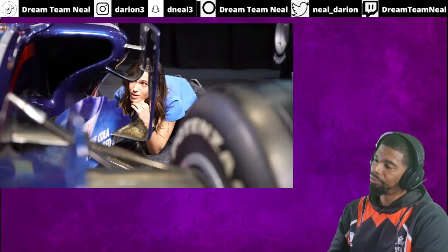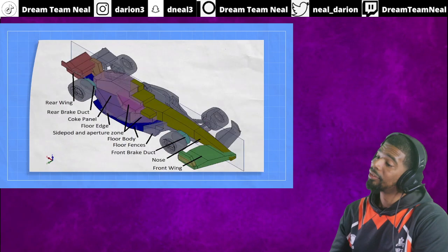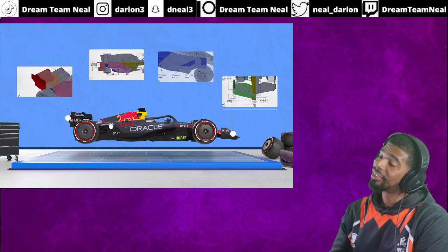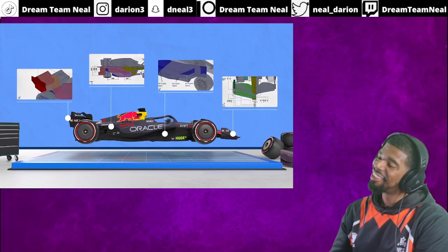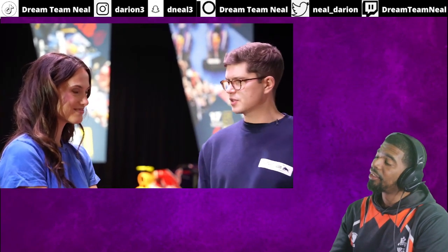But you can't just build whatever you want. We design a car based on the regulations that the FIA and F1 provide us, and so that really stipulates how the cars look, what shapes they are. That's the formula in Formula One. Teams fight to find the best design within these rules. The incredible thing with Formula One for me is that you have 10 teams that come together to race.